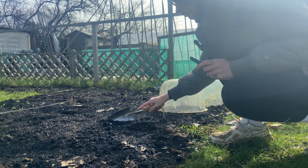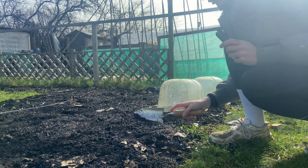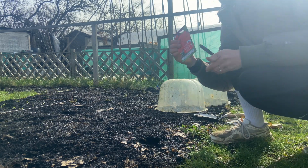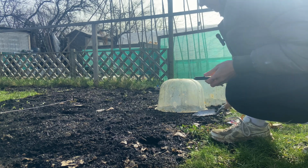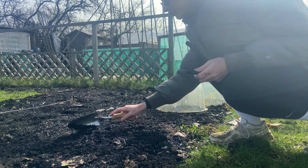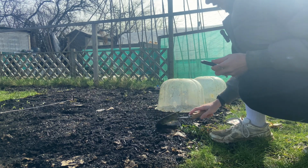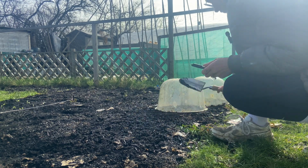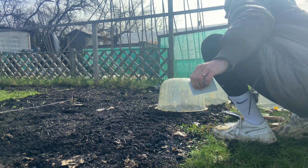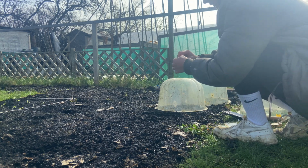Okay, so next up are the Amsterdam forcing carrots. Are they? No, it's the Autumn King. And these are what I just picked up at the end of last year in the bargain bucket from B&Q. And I think they were about 10p, so I didn't really want them to go to waste. So I thought, let's just give it a go. So these actually only expired in November of 2022.